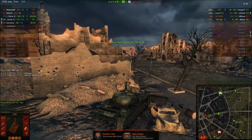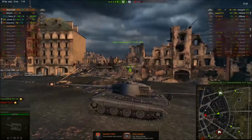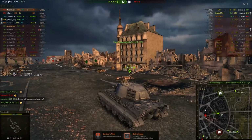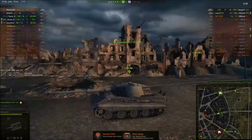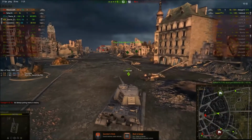Ooh, okay, their E-75 is playing a very strong game. We can see this is what the 105mm gun looks like on the E-75. I see he put a good shot into their E-75. Now, what you see here is the E-75 not angling. Now, you need to angle on the E-75, otherwise it's very difficult.